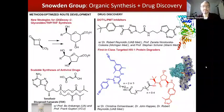This slide shows three projects that we've recently completed. One of those projects is a new strategic route to prepare deoxy-C-glycoside structures. I'll talk briefly about that in just a minute. We also, in collaboration with researchers at Georgia Tech, VCU, and the University of Mainz, completed a scalable synthesis of the HIV drug tenofovir disoproxil fumarate.